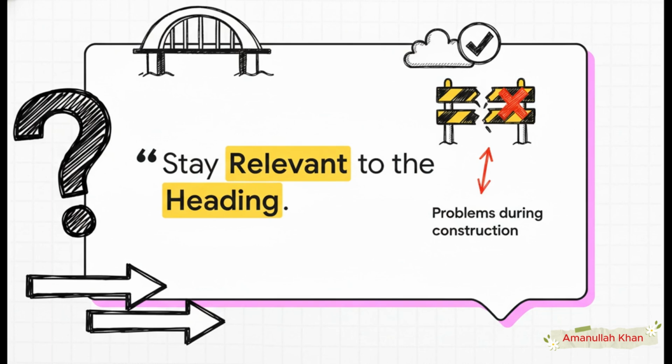Okay, everybody, listen up. If you remember only one thing from this entire explainer, please make it this. This is the number 1, the absolute biggest reason people lose marks. If the heading asks for the advantages of the new bridge, you do not give a point about problems during construction. I don't care if it's a true fact from the text. If it doesn't fit the heading, it is worth 0 marks, period.